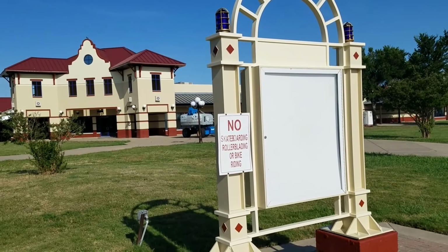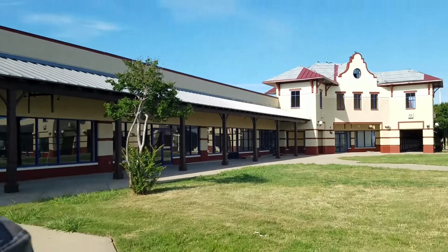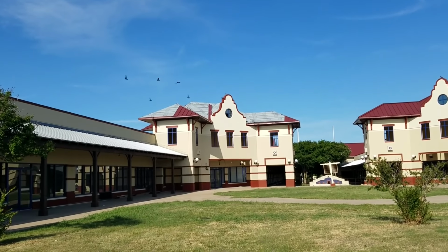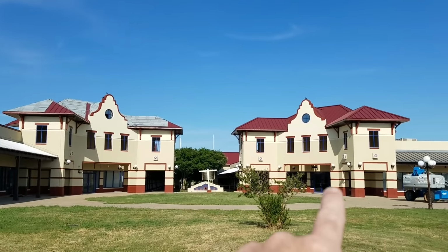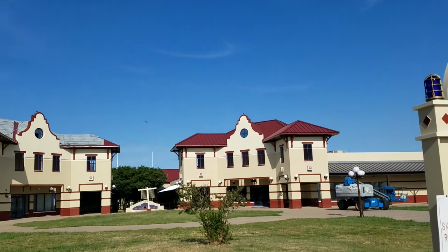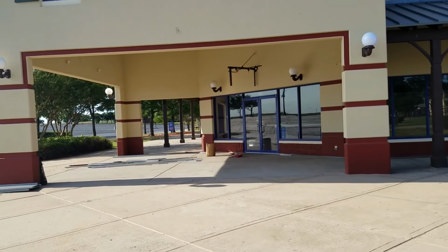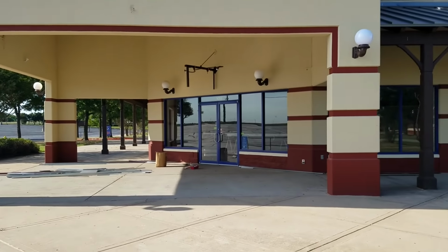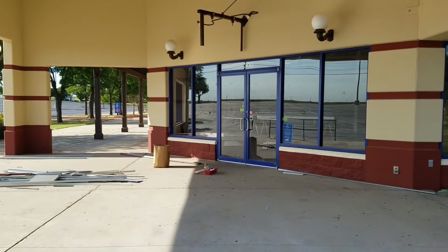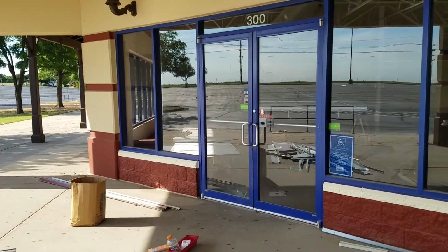So no skateboarding, rollerblading, or bike riding. It's a perfect place though. Now there's no people. See, they've yet to install some of that sheet metal roofing up there where those pigeons are at. They've put it over there. Used to be this color right over there. So they're updating it. And I have no idea what for. I mean, at this point, when it's this empty, nothing's gonna go in here. Which is sad, because I remember when this was built and it was brand new.